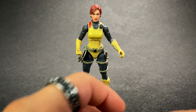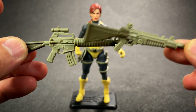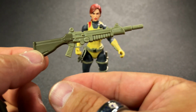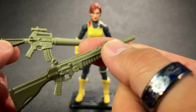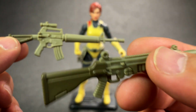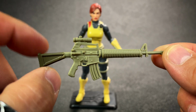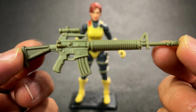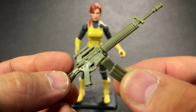So there's the backpack, and then she comes with 2 rifles that kind of pack out on the backpack. Right? There's this one that we got with Duke, with the retro version of Duke, and I don't know if she came with this one originally or not. I don't remember this gun being an original release. I just remember that one with the bad butt end that Duke came with. And then this M16 style rifle looking thing. Yep, that's how I describe it.